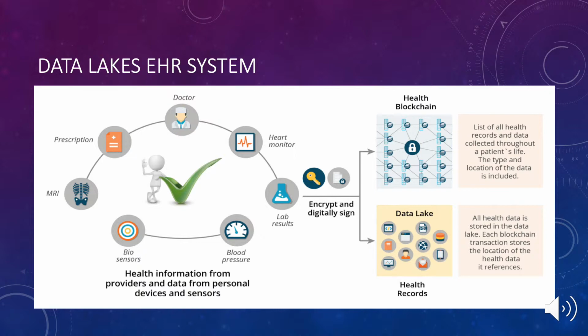So for example, if a healthcare provider writes a prescription or makes note of a patient's illness, the medical record would create a digital signature to verify authenticity of the information. The data is then encrypted and stored in the data lake. Because patients have direct access to their unique data lake, they will always be in the know of when their medical records are added. Patients also directly grant providers access to their information.